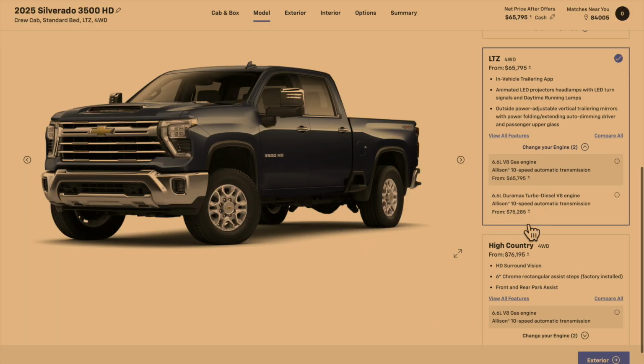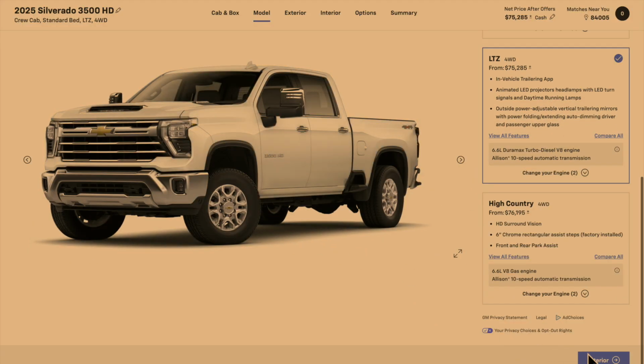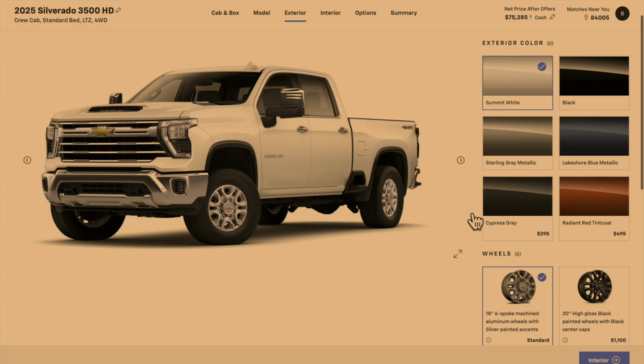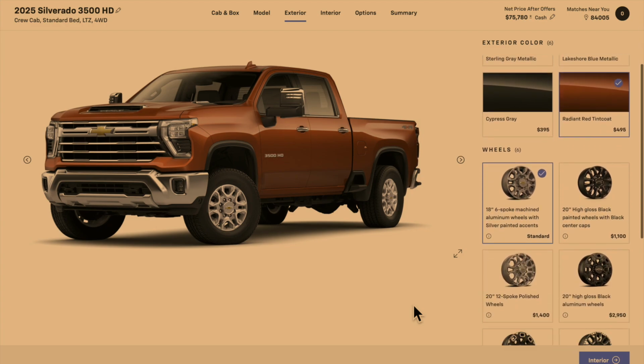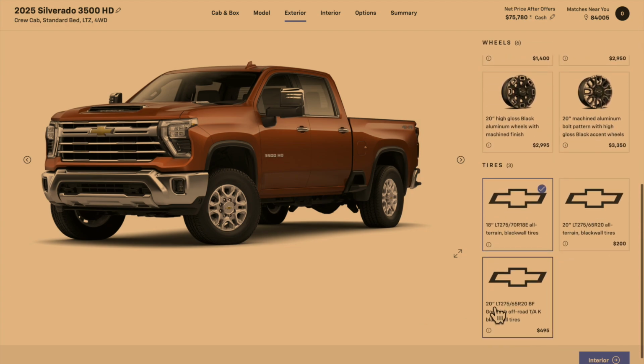Let's go ahead and select the Duramax diesel. I think most people are going to want to see the pricing with that configuration. And I know my friend's going to watch this video, so I'm going to go ahead and choose red because that's his favorite color on the Silverados because he owns one. And I want to show you guys something really quickly. See right here? BFGoodrich. These were $295 last year.